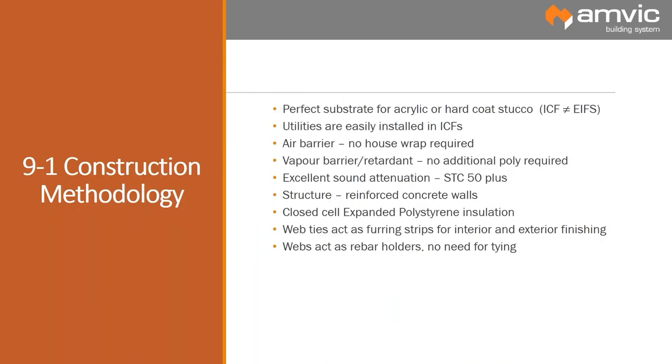This 9-to-1 construction methodology, I'm kind of the laughing joke in the company because I keep increasing this number. It used to be like a 4-to-1 or 5-to-1. But we have so many cool things that happen once this form is in play. It's a perfect substrate for acrylic, a hard stucco coat. And I argued back in 2006 that ICFs do not equal EIFS.